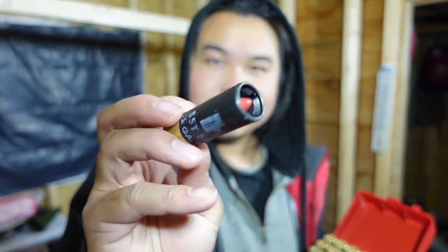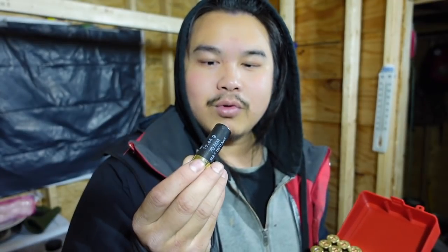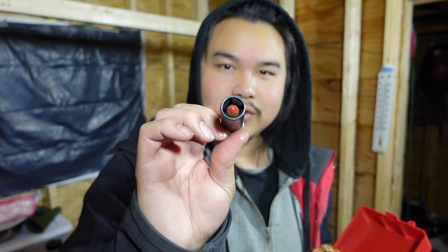Like it's a pointed bullet. It's a pointed slug. This is not rifled though, so I would be able to shoot it out of my shotgun, but it won't be as accurate. But it would still fly straight for the most part. But it would be best to shoot this out of a rifled barrel.